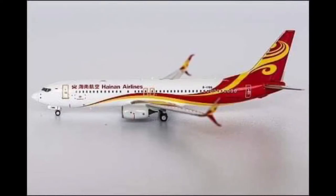And then next one down, we have the Hainan Airlines Boeing 737-800 with regular split scimitars, just the regular Hainan livery with split scimitars. This one is a 10 out of 10, looks beautiful. As well as Northwest, 10 out of 10.